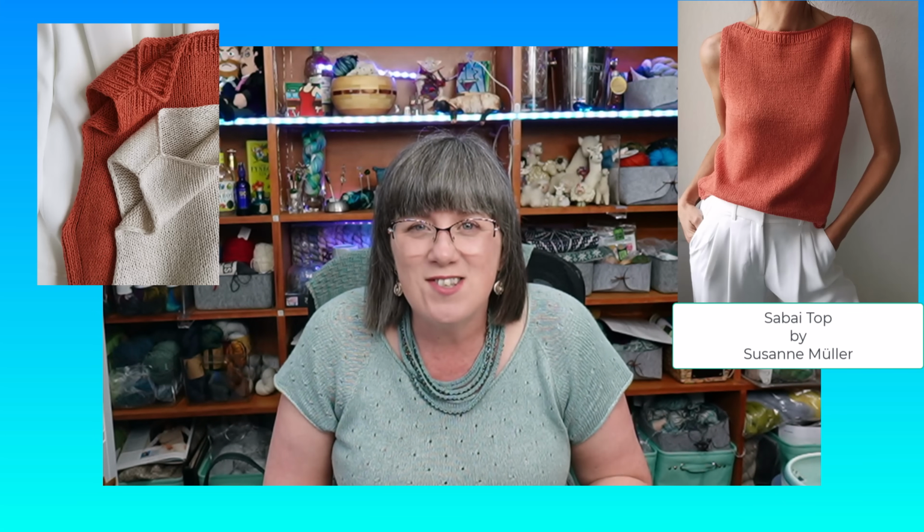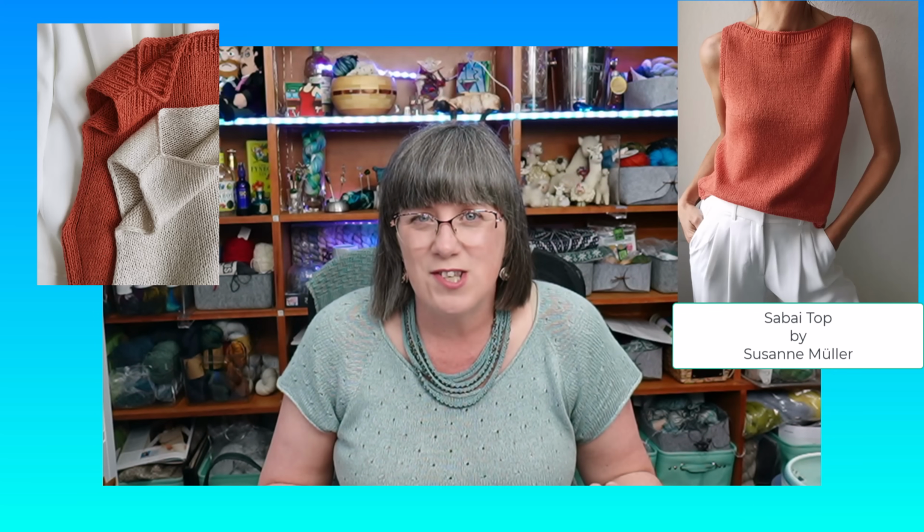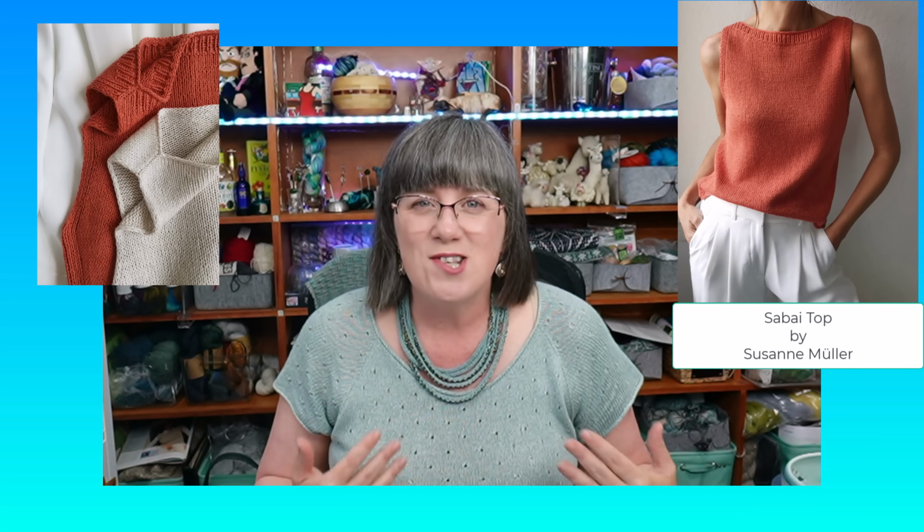This pattern has 6 sizes, so it goes from extra small to extra, extra large. It's not the best size range I've ever seen. It starts at about 30 inches and goes up to 50-inch bust measurement. However, because it is sleeveless, it's relatively easy to size this up by adding width under the armhole. So as you would do the increases when you come down to the armhole area, you would just increase more or more rapidly so that you're not also dropping it right down. So it has potential to be sized up bigger.